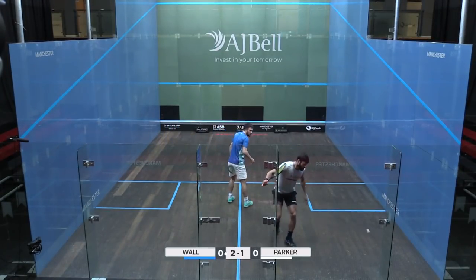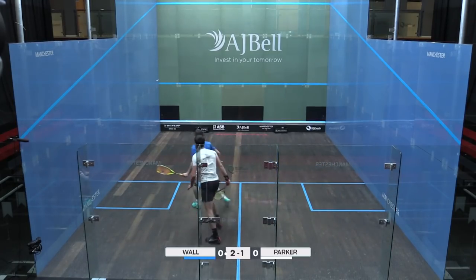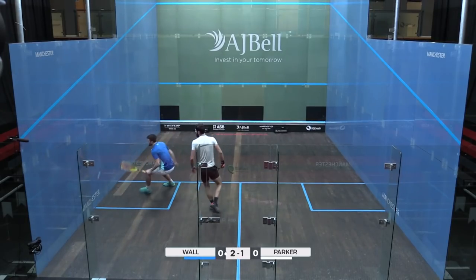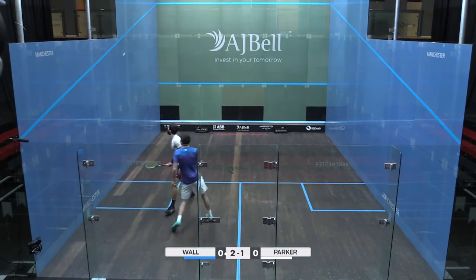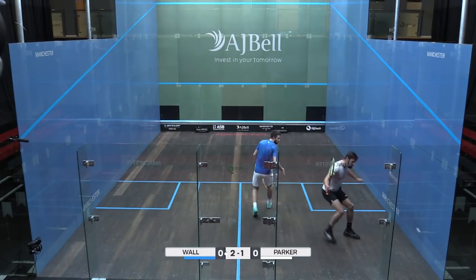He's going to want to get some serious work into Wall, and he managed to do that against Rooney. He was just shy of the 20-minute mark, if I remember rightly. It was about 19 minutes. But he got the rewards because the next game he won it 11 love.